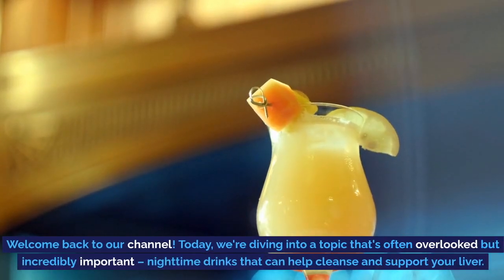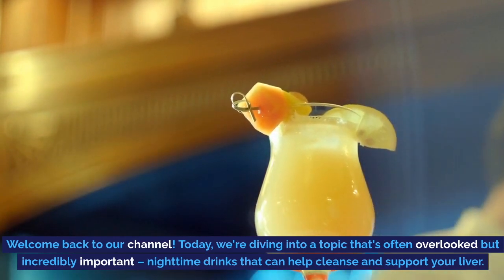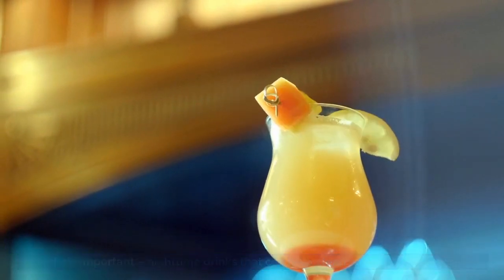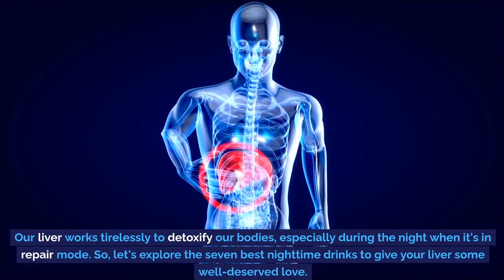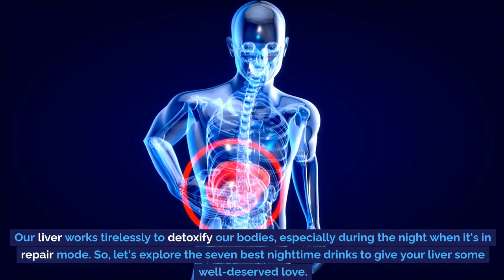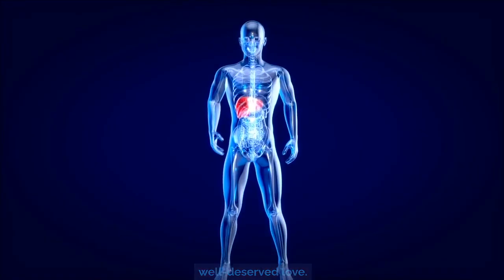Today, we're diving into a topic that's often overlooked but incredibly important: nighttime drinks that can help cleanse and support your liver. Our liver works tirelessly to detoxify our bodies, especially during the night when it's in repair mode. So, let's explore the 7 best nighttime drinks to give your liver some well-deserved love.